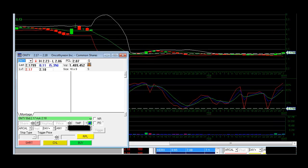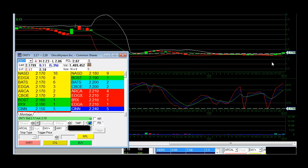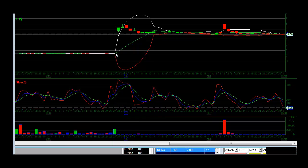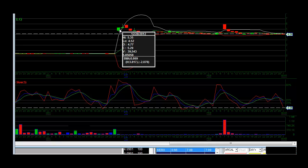And then you got ONTY, came out of, took a profit. It's also coming out of a base right here. It may go higher, we may revisit it again, but I'm out of it on the swing portfolio and traded it in the day trading today. OXGN is the new pick right here. I'm not going to let this thing go down under $4 a share because it came right here, it went from 30 cents to $5.